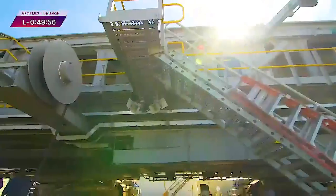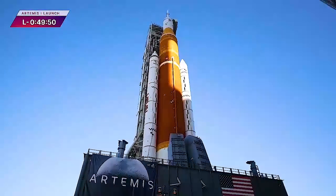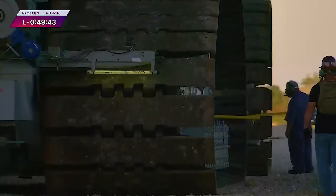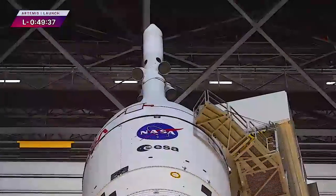It's 114 feet wide from the edge of the truck to the other edge of the truck. It weighs 6.6 million pounds. It has the power to do 2 miles an hour, but you never want to go that fast. Generally, we're around 0.83 for SLS. Artemis will be one of the heaviest loads we've ever carried and one of the tallest loads we've carried.